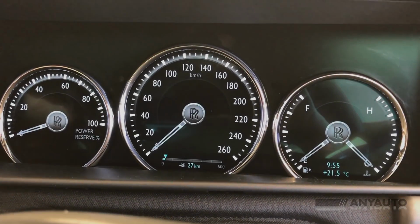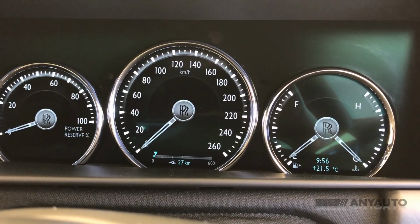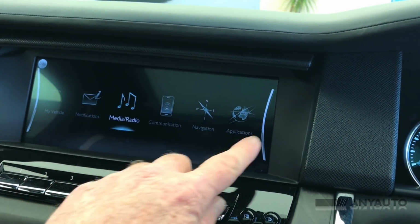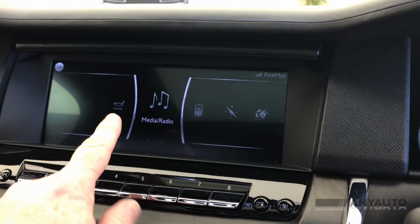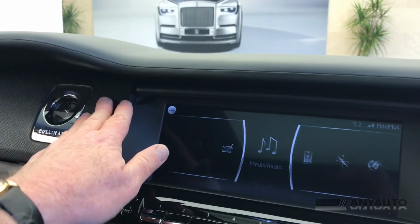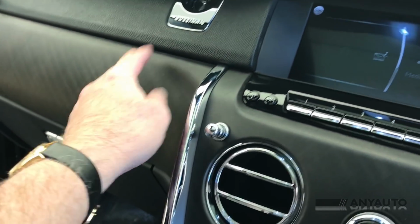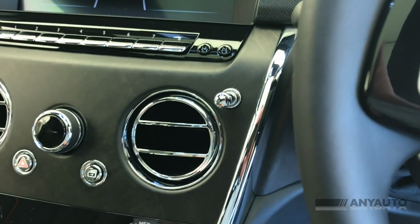And because this is a Rolls Royce, there is no tacho. It only shows you how much power you've got in reserve. The main screen is also a touch screen, and it allows you direct access to infotainment systems, including sat-nav. It's hidden behind a discreet leather-clad door until the car is started. There's also voice control. How's that for a classy clock? The upper dash, middle dash and lower dash are all bespoke clad. This is wood and leather. And look at these classy vent controls, just like in the back.